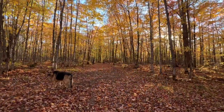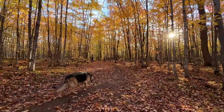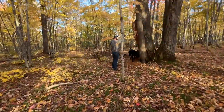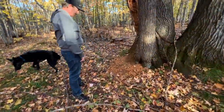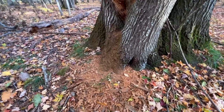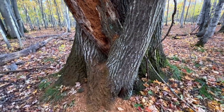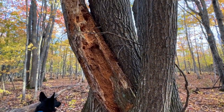We have lived our entire lives in the UP of Michigan, and we can't help but feel excited and grateful to witness this transformation each year. It never gets old. Oh my gosh, they've been working away. Look at that pile. Look how beautiful they work on that. They work so hard. It's a work of art.